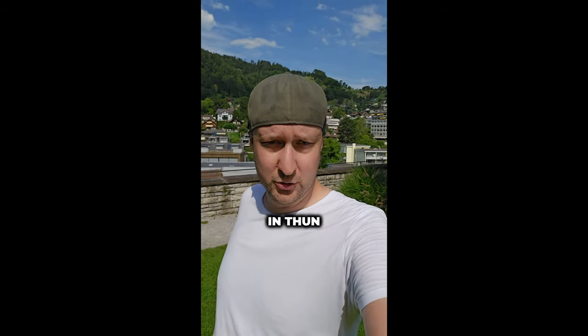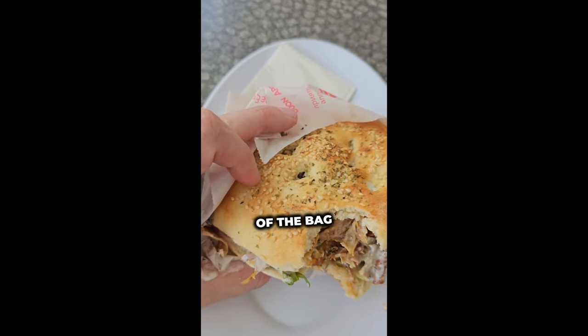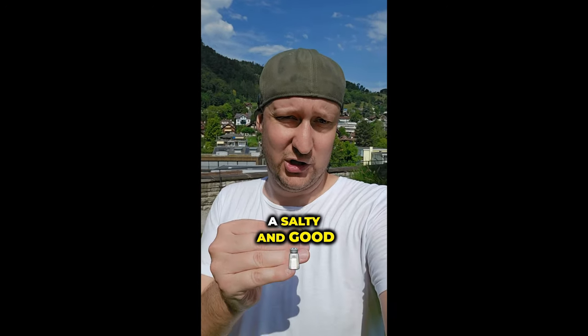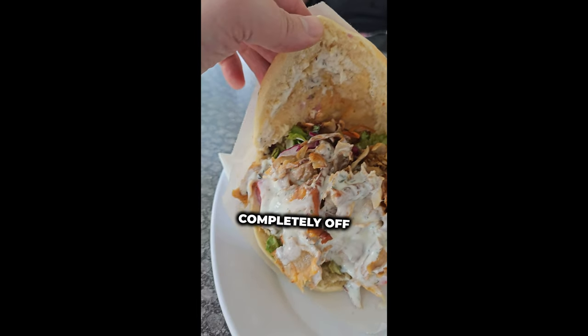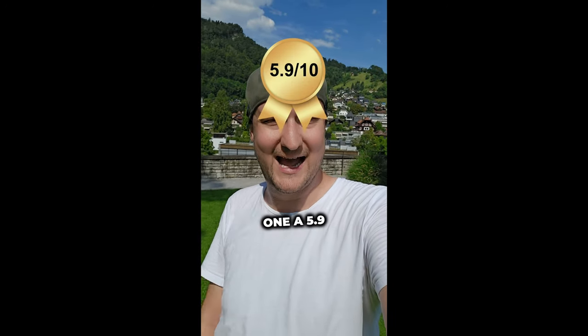Seventh kebab in Thun. The bread is homemade and I'm pretty sure it would be good if it was freshly baked. Unfortunately, like this out of the bag, it's pretty stale. The meat is sliced chicken meat, but the meat skewer is from the factory. It has quite a salty and good taste. Vegetables and salad, pretty standard. And the layering of this kebab, unfortunately, completely off. They put the sauce first on the bread, then put in the meat and vegetables. I would give this one a 5.9 out of 10.